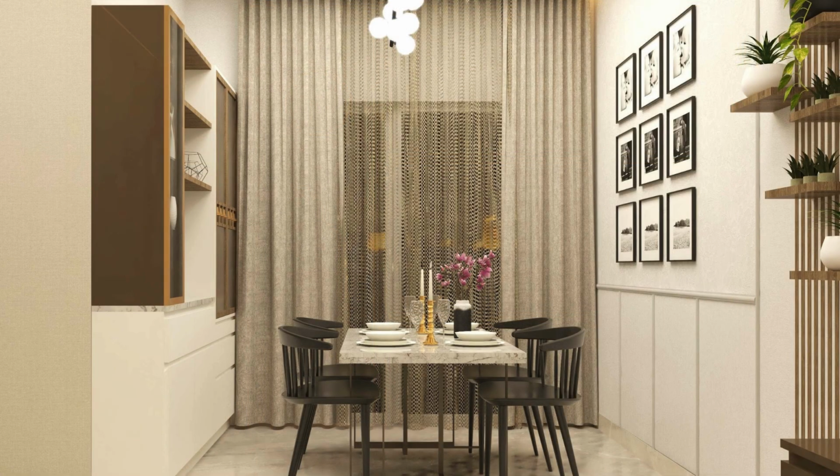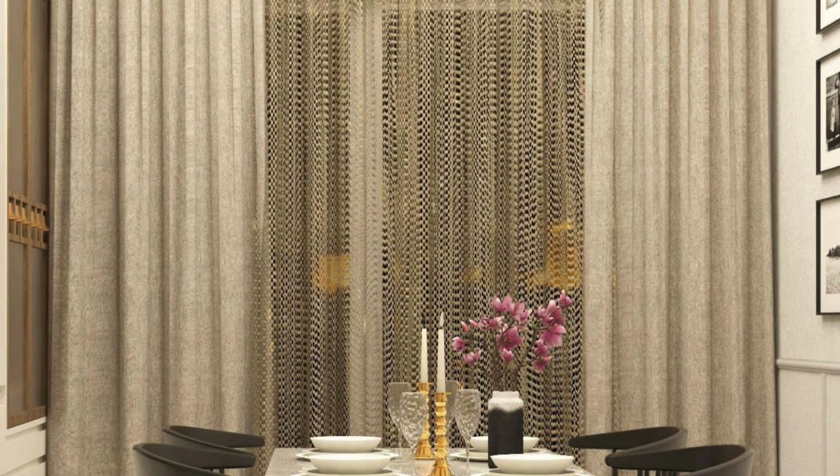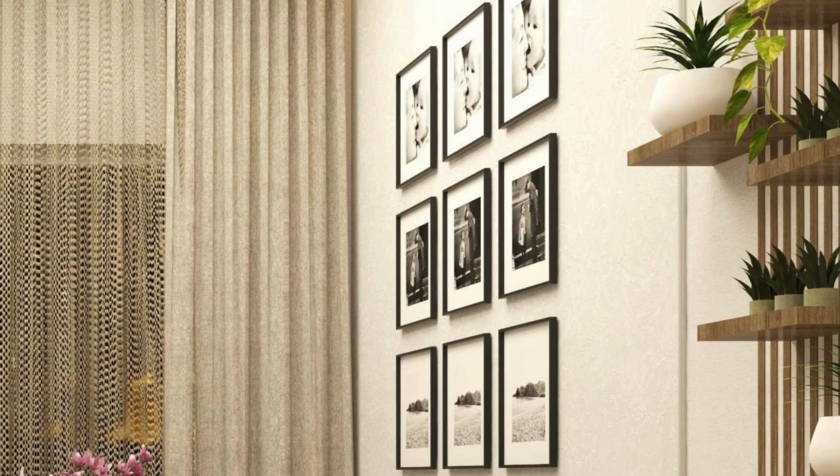This dining room wall paneling uses cost-effective materials for an elegant design. The floor-length curtains have a sheer quality, allowing natural light to filter through while adding a soft, elegant touch to the room. Textured wallpaper creates a stylish, budget-friendly look.